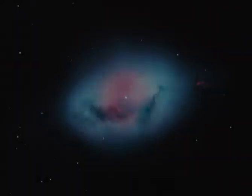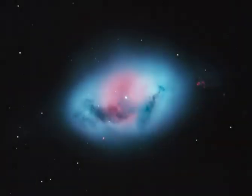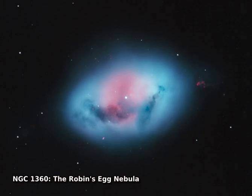This pretty nebula lies some 1,500 light-years away. Its shape and color in this telescopic view are reminiscent of a robin's egg. The cosmic cloud spans about 3 light-years, nestled securely within the boundaries of the southern constellation Fornax.